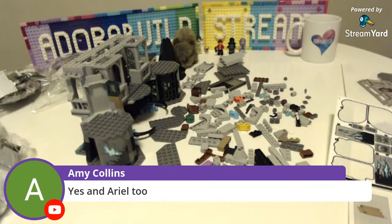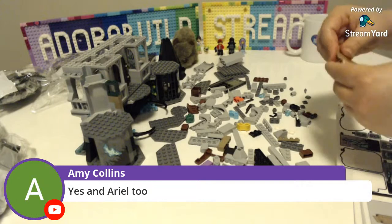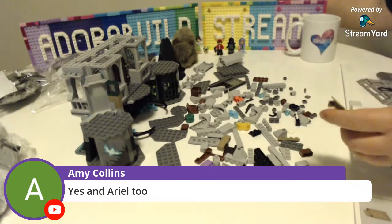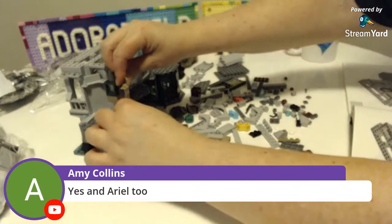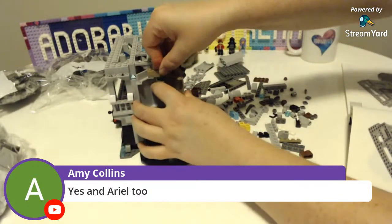Okay, another sticker gang. So breathe with me. Right, cool. So let's go in there. Pop this one in to secure it all.